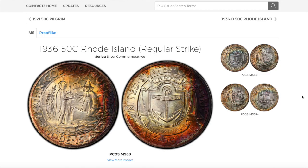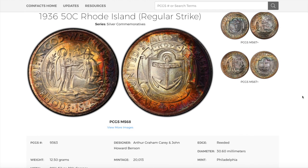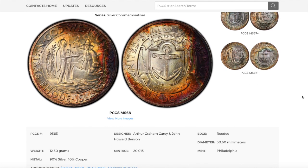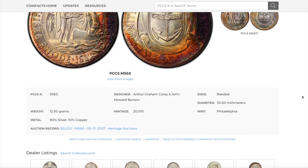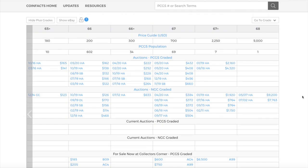So I'm going to start by explaining what a top pop coin is and what population is in general. There's the grading scale, the Sheldon numbering system from 0 to 70. 70 is the best. And we saw that coin right there, the 68. It was super pretty. But there's something on this page that says PCGS Population. In this case, it says 69 for the grade of 67, 7 for 67 plus, and 1 for 68.